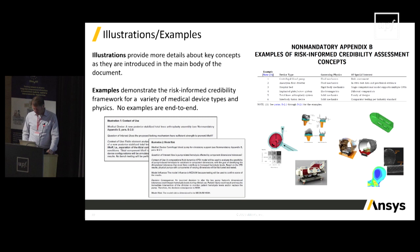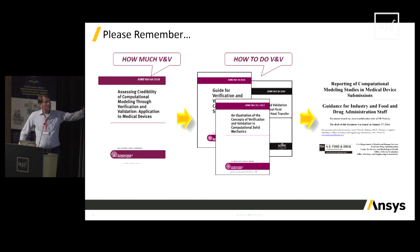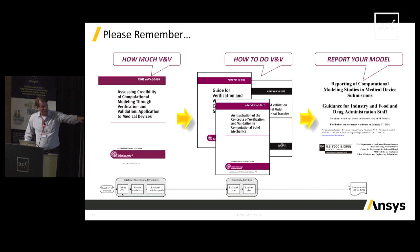So one takeaway from this portion of the presentation is that when it comes to using modeling and simulation in regulatory submissions, and I think anywhere where you're making decisions based on a model that are also related to things like patient safety, when you use the VMV 40 standard, that's going to tell you how much VMV you have to do. When you use the VMV 10, 10.1, and 20 standards, that tells you how to do that VMV. And then finally, when you want to summarize your model, that's the FDA guidance. And what you can see at the bottom, if this decides to cooperate with me, is direct linkages between these different sections and the VMV 40 standard itself. So what I tried to do is take the risk-informed credibility assessment framework and place it beneath those different documents. So that's how they all fit together.